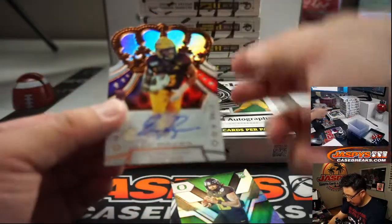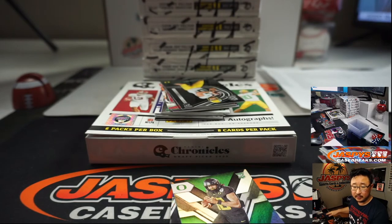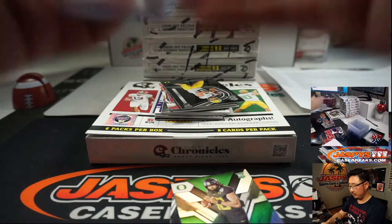We got Eno Benjamin, die cut, 32 out of 99 for Arizona State. That'll be for Rick Serrano with Arizona State.